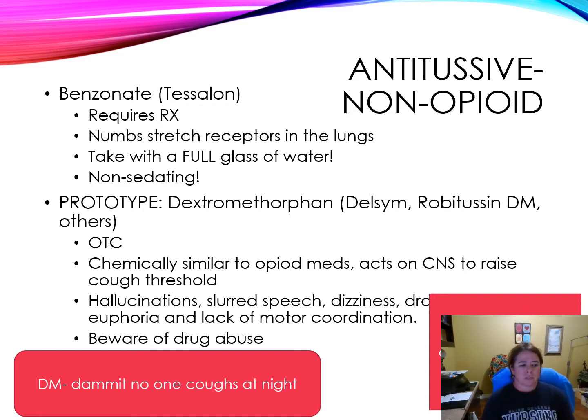The reason you'll know it's mixed with something else is, if you were to go and stand at the Walmart pharmacy and look for a cough medicine, you're looking for the one that has the name, and then it'll say DM, okay? The DM stands for dextromethorphan. The most frequent one that I can think of seeing is Robitussin DM. Well, that one is a combination product that is both guaifenesin and dextromethorphan.